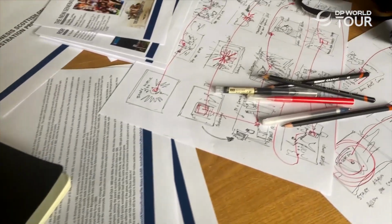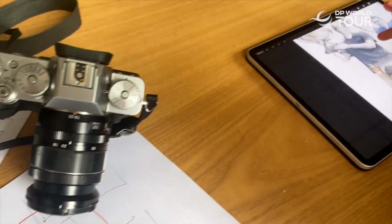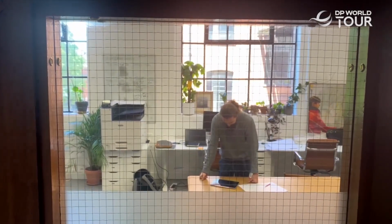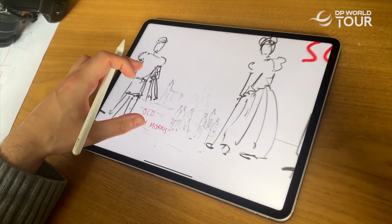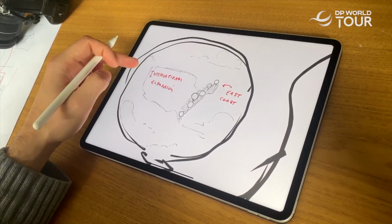So none of this is possible really without the right tools. I created the illustration entirely on the iPad and then used two apps to create the drawings. So the first one was called Endless Paper, which is effectively an infinite drawing tool. And I used that to sketch out the storyboard and composite the final illustrations.